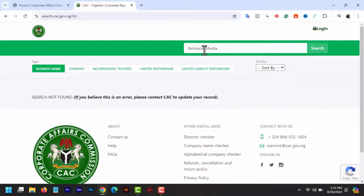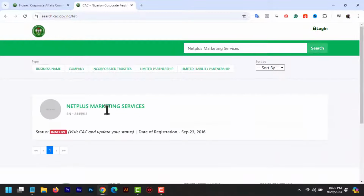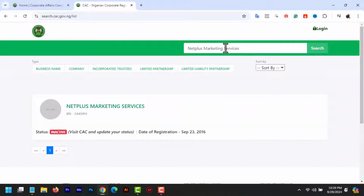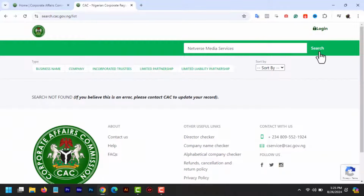I am going to do a second name search because you need two proposed names. The second name is a backup just in case the first one is not available. If the first name is not available, they will look at the second name, and if that is available, it will be reserved for you. I'm going to enter Net Plus Marketing Services and then click search. And as you can see, it comes up, which means the name has been taken. I'm going to enter Netverse Media Services, then click search. As you can see, name not found, which means it's available. Now I have my two names, so let's go and pay to have the names reserved.